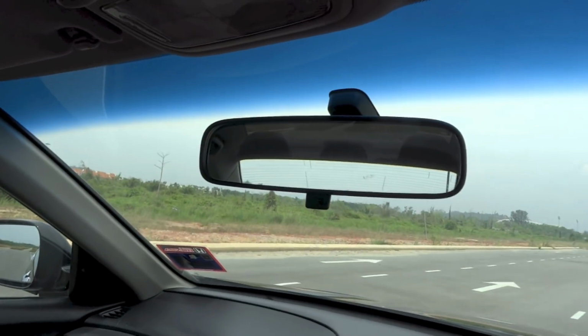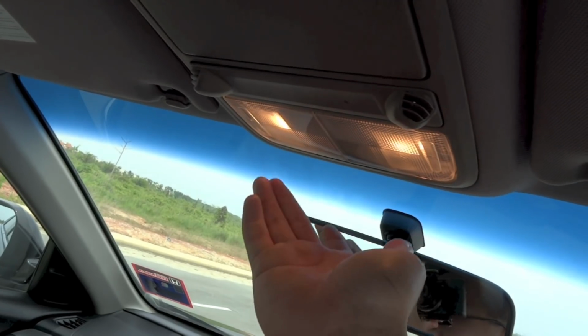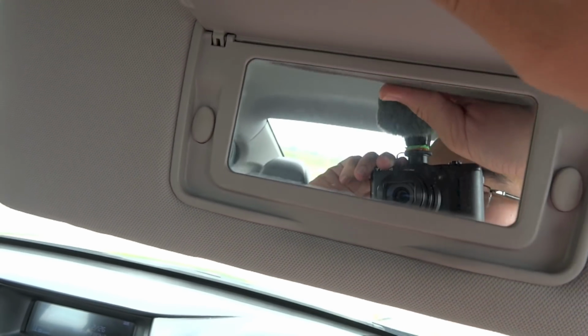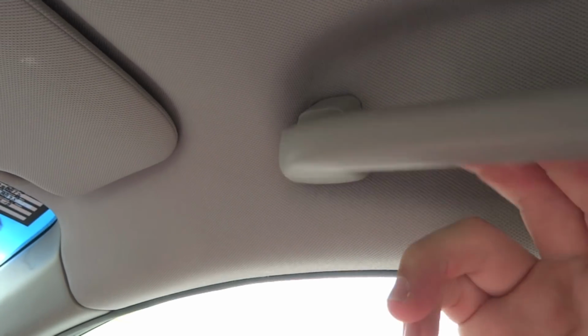Manual dimming rear view mirror, front reading lights, sunglass holder. Driver's side sun visor does get a vanity mirror. And the driver does get a grip handle.